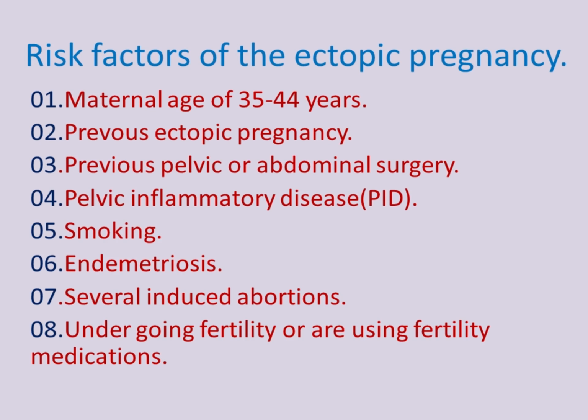What are the risk factors of ectopic pregnancy? Maternal age of 35 to 44 years. Previous ectopic pregnancy. Previous pelvic or abdominal surgery. Pelvic inflammatory disease. Smoking. Endometriosis. Several induced abortions. Undergoing fertility treatment or using fertility medications.